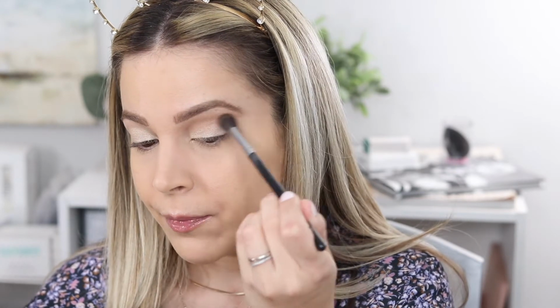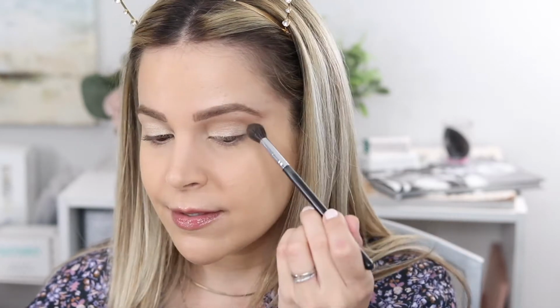All right, so now I'm gonna take my fluffy crease brush, blending brush. This is the Morphe M504. I've been loving this, and I'm gonna go in with Soft Brown and just smash that right through the crease and pull it outward towards the brow. This is what all the girls are doing these days. Kind of gives you a slightly more lifted look.